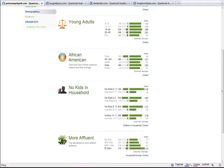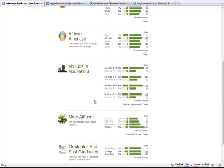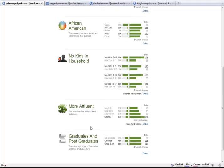It's also important to note the number of children, the affluency, and the education level of people who are interested in these offers. Not so much the level of affluency, but definitely the education level. That is an option that you do have available for targeting with your Facebook ads, so it's something that you should pay attention to.